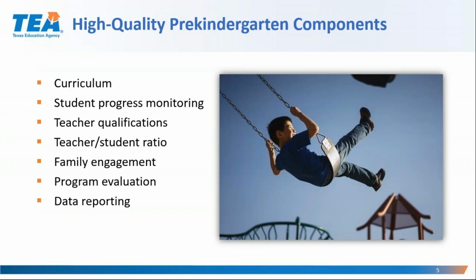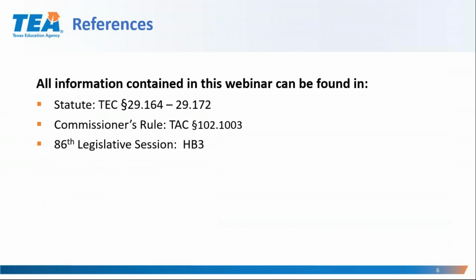These are the high quality pre-kindergarten components that are referenced in HB3 and are a requirement for every public pre-kindergarten program within Texas serving eligible 4-year-old students. The focus of this particular webinar is going to be on student progress monitoring. And all of the information within this webinar can be found in at least one of the 3 resources that are listed here on the slide. It'll either be in statute, in commissioner's rule, or it will be part of HB3.